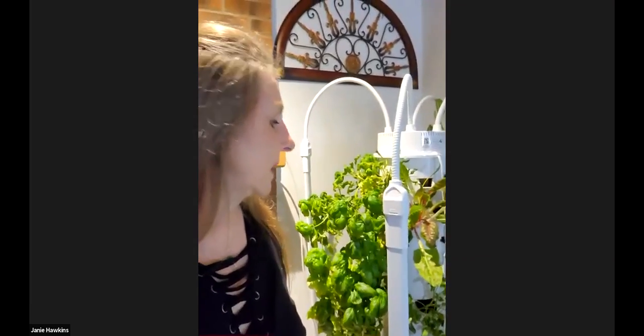Just to show you a little bit of what I've got growing here, I've got some gorgeous rainbow chard. I've got some basil. I have really a lot of basil. I don't know why I planted so many basil plants, but I've got some cilantro and then some gigantic green onions. And I've got some baby plants coming down here. I've planted some newer things.